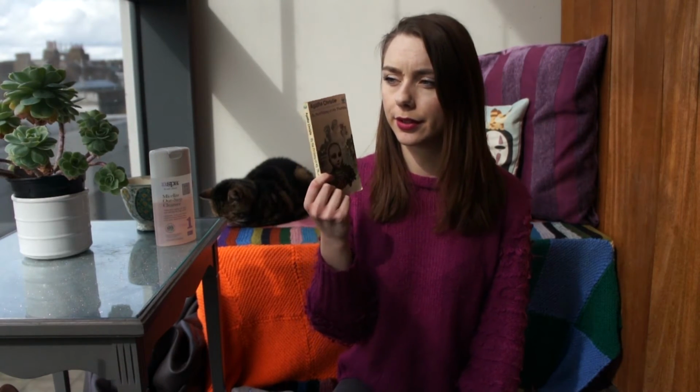But if you don't know Agatha Christie, they're all kind of crime, detective style books, and I just find them really interesting. I love things like Sherlock Holmes, so anything that's kind of detective-y, that's not a word, I really enjoy. So yeah, I've been reading Agatha Christie at the moment.